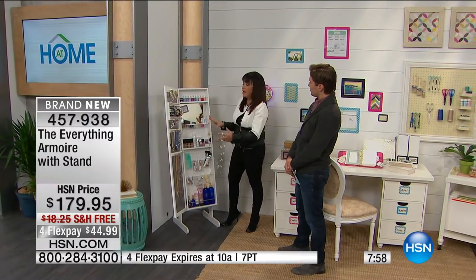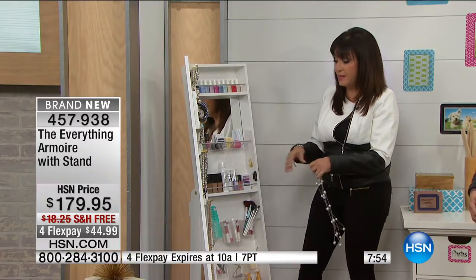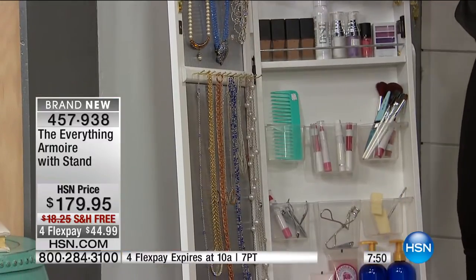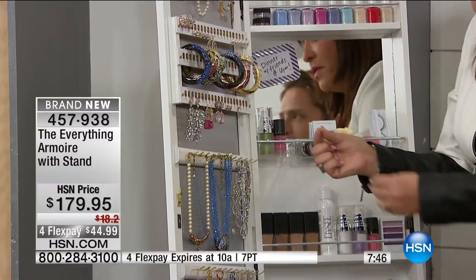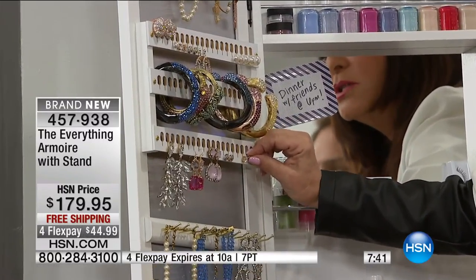Any place that you want to have these things that you use absolutely every day, you can move it. It's so easy to put your jewelry in and out. When you're putting your earrings on, you do not even need to remove the back. You could just put everything right in its little place. It works so easily.